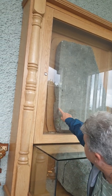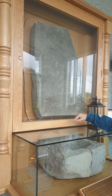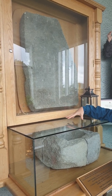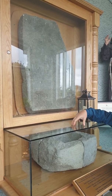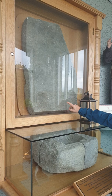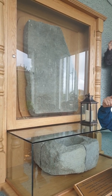You can see in 1990 Ross Hill was excavated, and these two main artifacts were found, which point to the antiquity and the continuing faith right throughout the whole period of religious activity in the locality. So this is printed. There is possibly, I'm not sure of the exact translation, but my paper suggests that it's a follower of Brendan, and it refers to moil, meaning bald.